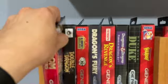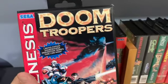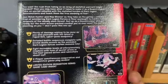Doom Troopers is a run and gun, and this is a repro box because the original box was cardboard and just too pricey. It's fine with just getting the cart only, printing a box of your own.